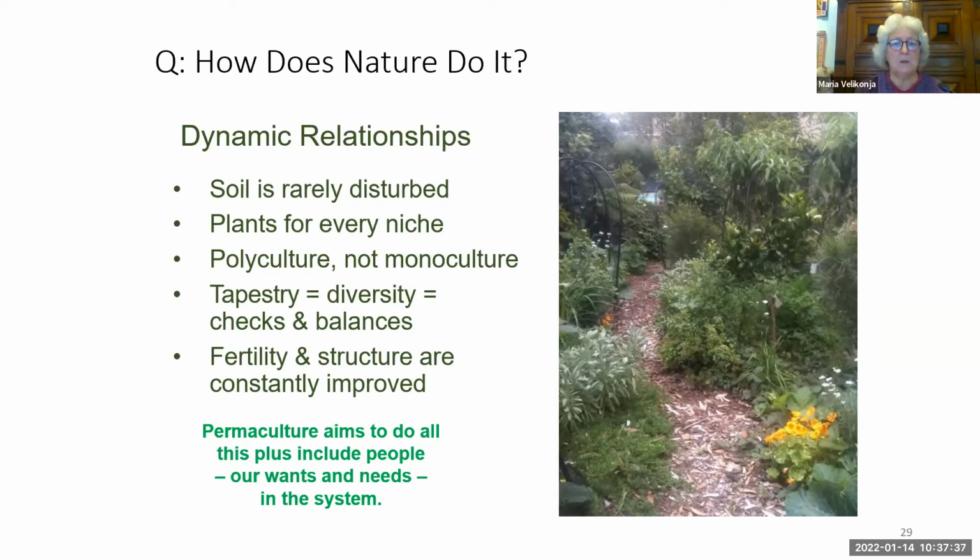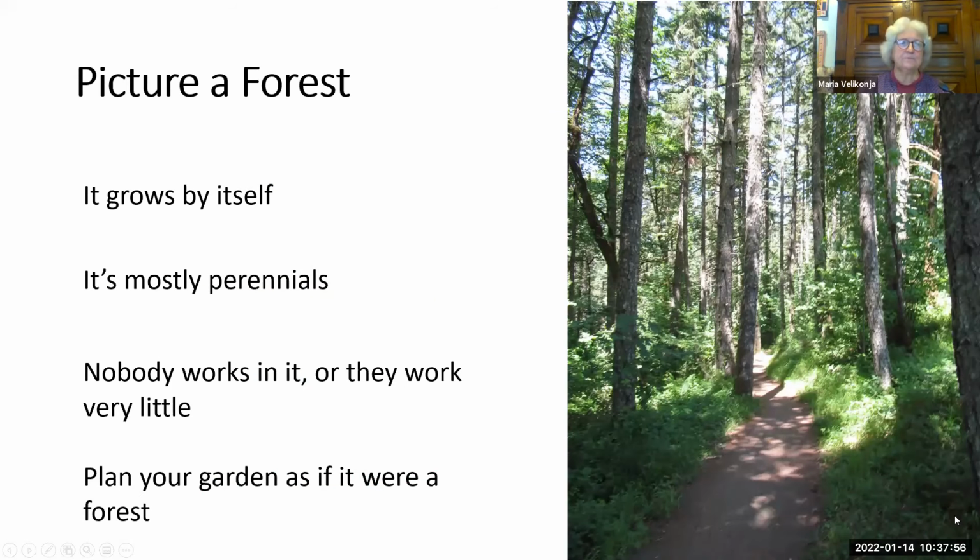By adopting this system, the fertility and structure are constantly improved, because nature works to improve the fertility of the soil in this manner. You do not have to add a thing to it, no fertilizers. Picture a forest. It grows by itself. It's mostly perennials. Nobody works in it, or they work very little. Plan your garden as if it were a forest.